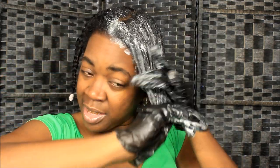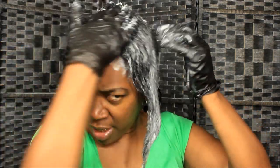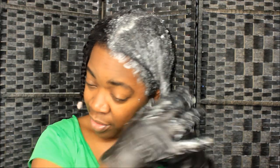Got to make sure you deep condition those ends, because guess what, y'all? Y'all should already know that the ends are the oldest and weakest part of your hair. Well, they the oldest for sure. I don't know if they're the weakest. It all depends on how you take care of your hair, because sometimes the root of your hair could be the weakest if you done messed it up with something.